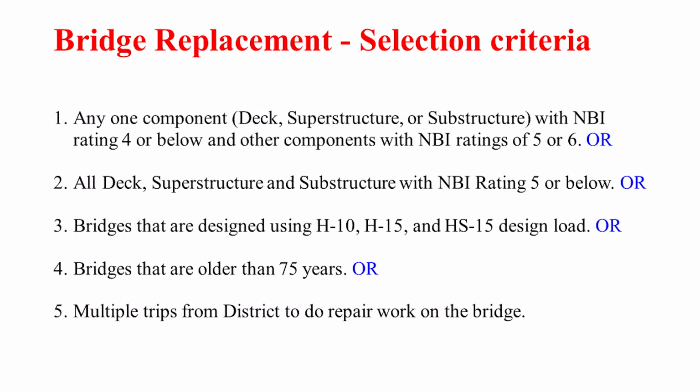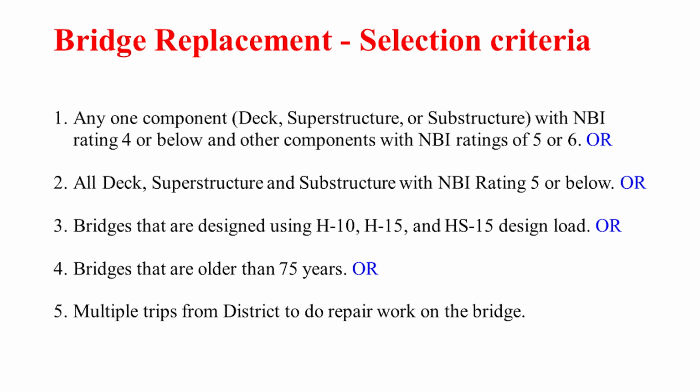Same as the replacement criteria, any rating of 4 or below, and other components rated 5 or 6, we don't think are good candidates for preservation or rehab. Also, bridges that are older than 75 years old. And in some instances, if there are bridges which don't meet this criteria, but the district has to go out there and fix things like a hole on the deck multiple times, we try to bump those kinds of bridges, even though they don't meet our basic criteria. We try to put them towards replacement.